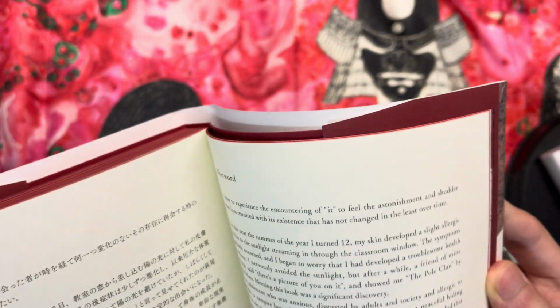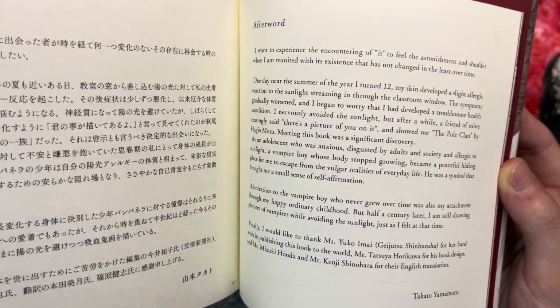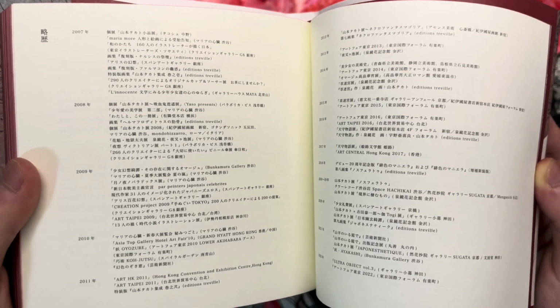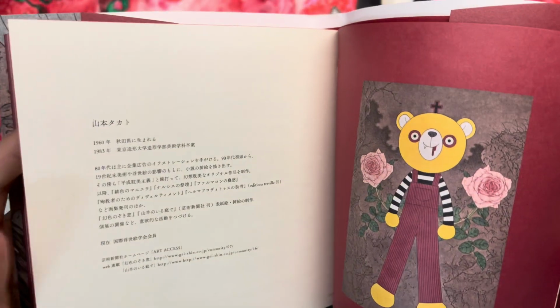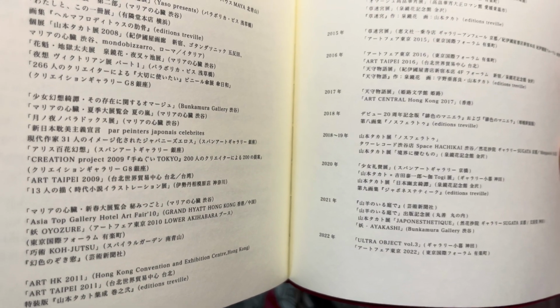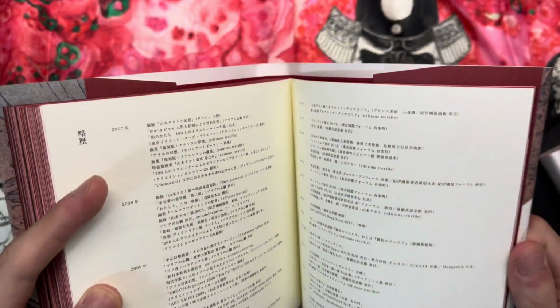It's just amazing stuff. So yeah, I'll just quickly flip to the back. Here's the afterword. Feel free to pause and take a read of that. And then we've got just the dates. So it works from 2007 all the way up to 2022. So it's just telling you where all of these works were published.